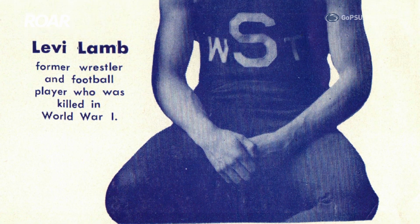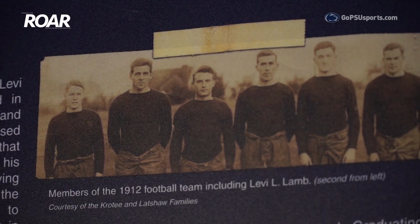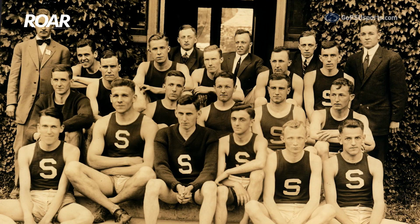Many of you make donations every year to the Levi Lamb Fund at Penn State. Some of you may have wondered, who was Levi Lamb? When we talk about Levi Lamb, we're talking about Penn State's first three-sport varsity letter winner. He had arrived here in 1911, a standout in football, wrestling, and a great track athlete. As great a football player as he was, he really made his mark here as a wrestler.